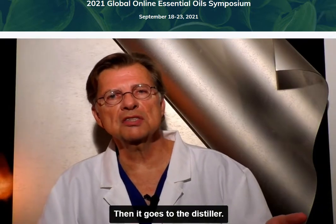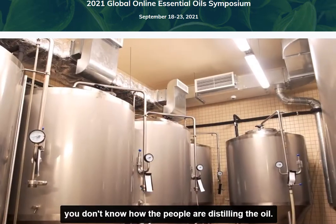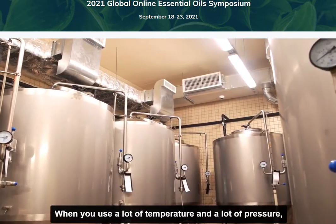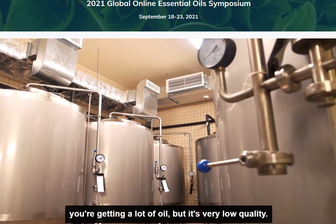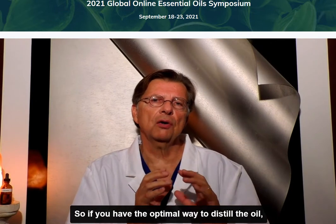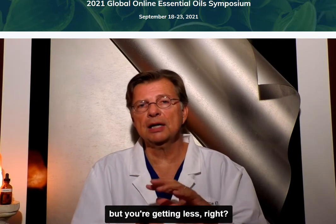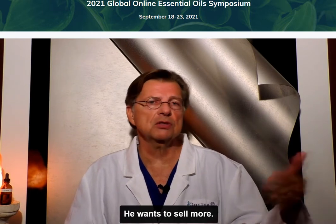Then it goes into the distiller. First you need to harvest. Once it goes to the distiller, you don't know how the people are distilling the oil. When you use a lot of temperature and a lot of pressure, you're getting a lot of oil, but it's very low quality. So if you have the optimal way to distill the oil, you have a much higher quality oil, but you're getting less, right? But it's not in the interest of the distiller to have less oil. He wants to sell more.